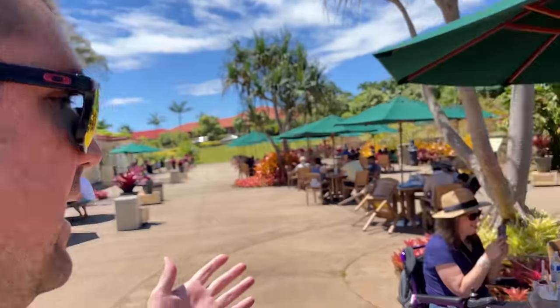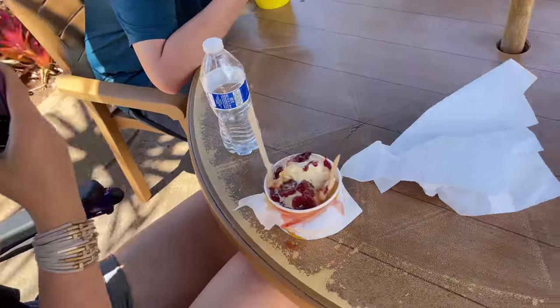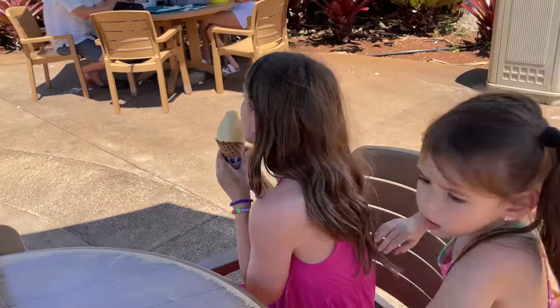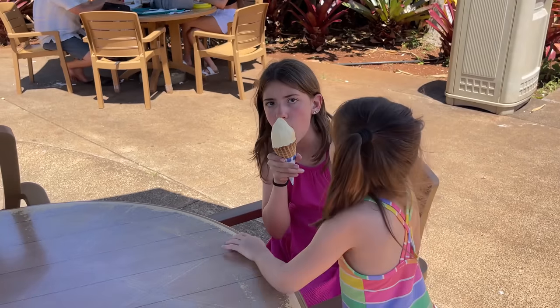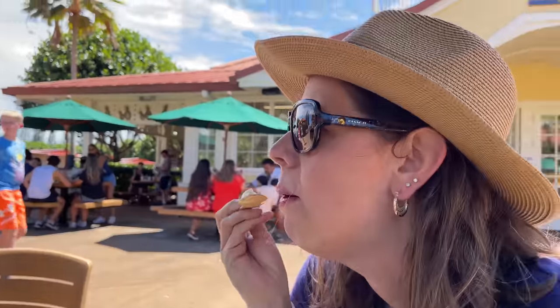Alright, so we're at some kind of plantation. What are you guys eating now? Dole Whip. Oh, well, that looks good. How's that, Leland? Do you want some? How's it, Leanna? It's good. You're not letting London have any? All right, so I'm going to try some here. Strawberry with Dole Whip. Let's try it out. It's good.